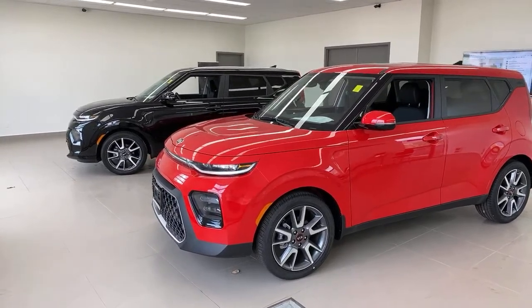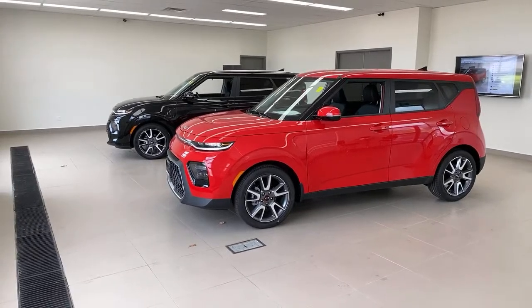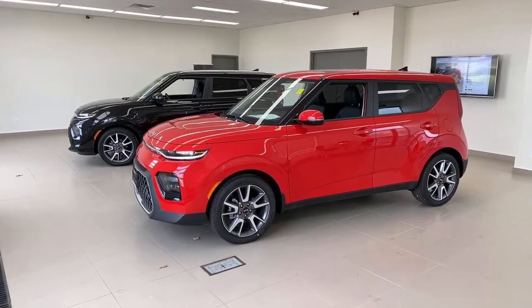Anyways, it's 3 minutes in. So we're going to start with these two vehicles that we have here. So again, the reason we're doing this is twofold. A lot of people say I really like the Kia Seltos, but this is actually a cheaper way to get a lot of the features in the Seltos.